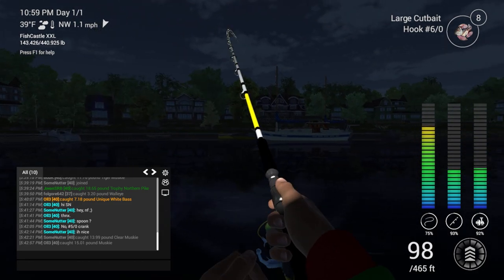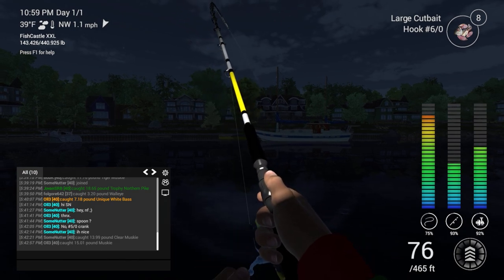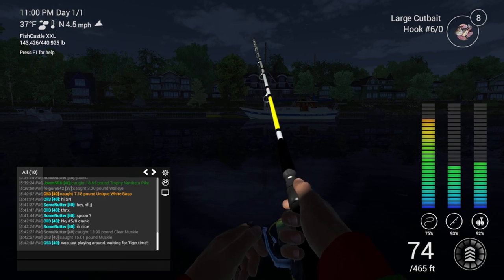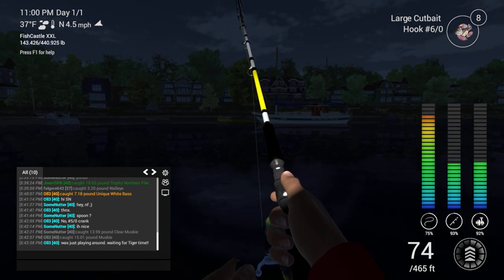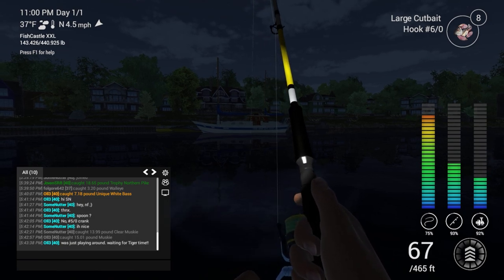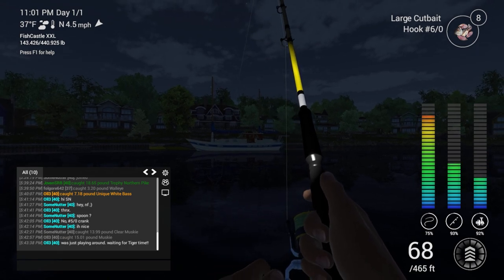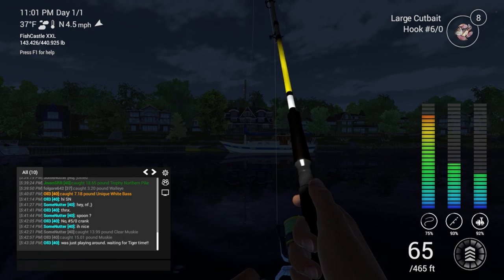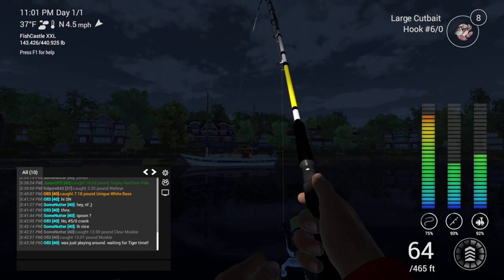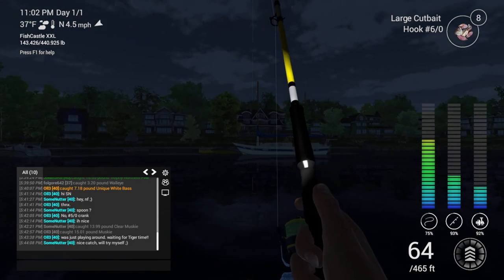Come on. Oh, we got some. There we go. Go, go, go, go, go. Keep reeling, keep reeling. Oh. I just want to keep reeling. Oh, has she decided to give up? No, not yet. Come on. I just need to start seeing the float.